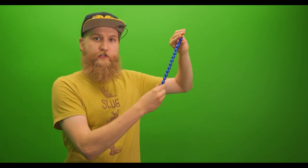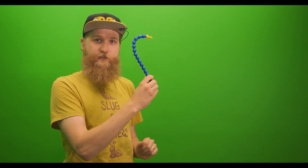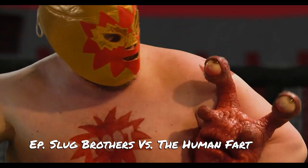The eyeball sits inside of the slug's tentacles. And for us to be able to pose the tentacles in different positions, we use what is called an armature. And an armature you can just think of as a skeleton for a puppet. So this is what's inside of Garth and Ernest's tentacles. Elmer doesn't have any armature. His tentacles just flop all over the place.